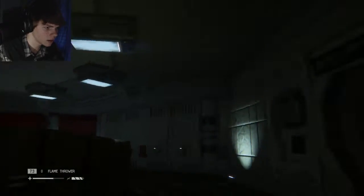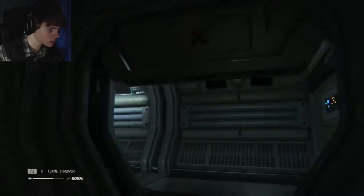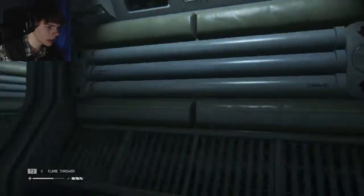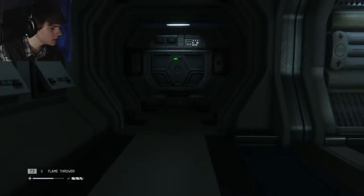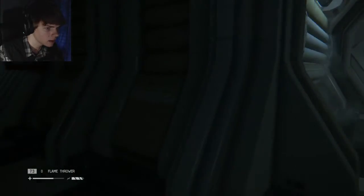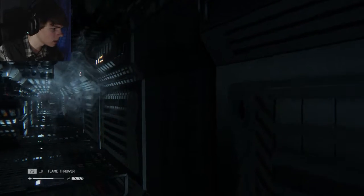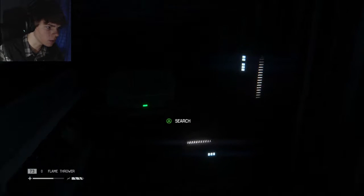What's in here? Nothing. Okay, I gotta sneak through this door. And be mindful of my behind, seeing as how the vent is behind me. Okay, so we are back in the old area, but these are unlocked now. So I can just crawl up into these. Alright, what do we got here? Whoa, okay, these go on for a while.